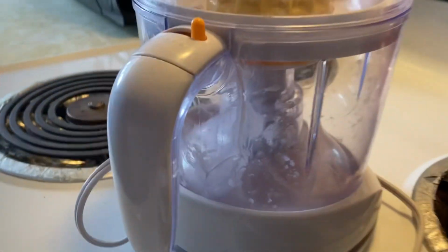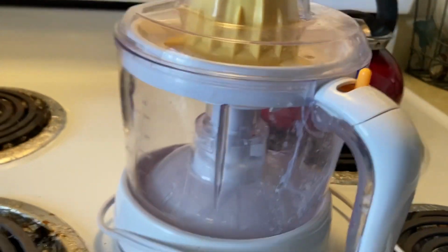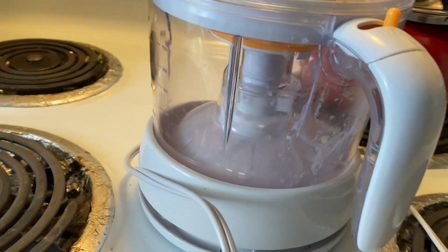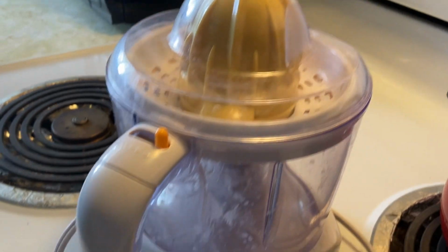He fixed it, he glued it, and he made juice in it. So it works for now. I'm not as sad as I was. We don't throw stuff away, we try to fix it first.